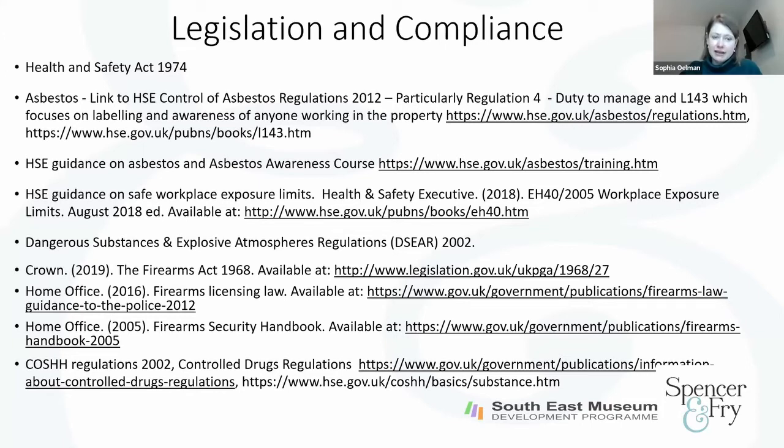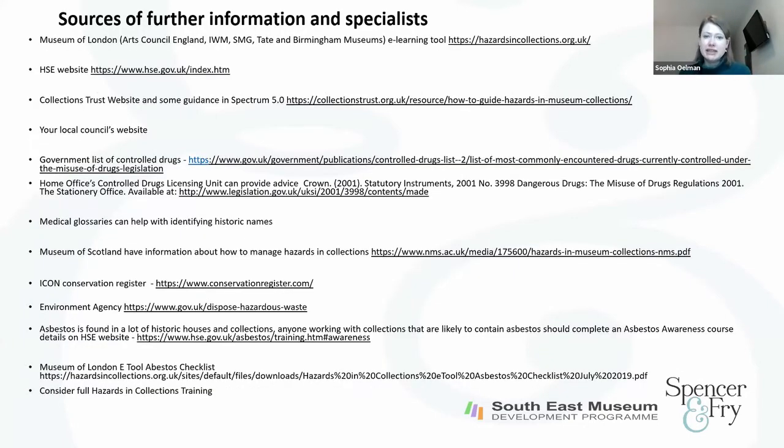And then here are some sources of further information, some specialists. Again, I would really recommend the Museum of London e-learning tool at the top. The HSE website is also a good place to start. The Collections Trust website is really helpful. And your local council's website can help you with things like understanding how to dispose of your waste correctly. These are all really helpful resources, and I've also put the Icon Conservation Register there, so you could find a specialist conservator who would be able to advise you on that. I think really the starting point is just using your knowledge of the collections to make sure that you can rule out any hazards. I think that's it for me.